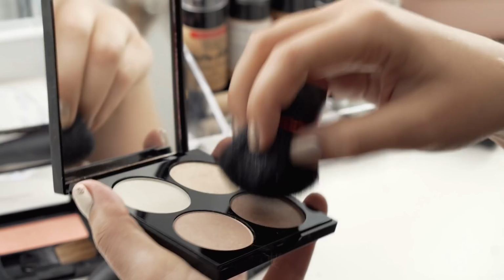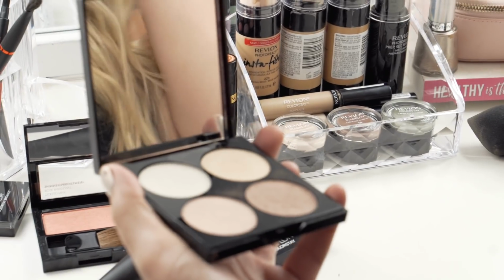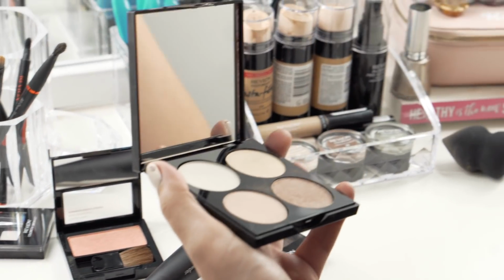Okay, perfect. So next up, I'm going to add some color to my cheeks, and I'm gonna start with this really beautiful highlight palette. I'm loving these colors for underneath my cheekbone, just to shadow a little bit, but it's still got a really pretty shimmer. And then I'm gonna add the highlight color on top. So you're just creating dimension to your face. It's really soft and pretty.